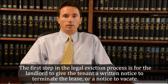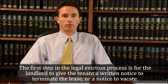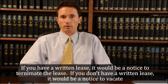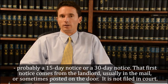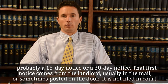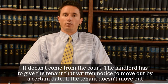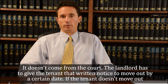The first step in the legal eviction process is for a landlord to give the tenant a written notice to terminate the lease or a written notice to vacate. If you have a written lease, it would be a notice to terminate the lease. If you don't have a written lease, it would be a notice to vacate, probably a 15-day notice or a 30-day notice. That first notice comes from the landlord, usually in the mail, sometimes posted on the door. It's not filed in court, it doesn't come from the court. But the landlord has to give the tenant that written notice to move out by a certain date.